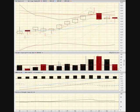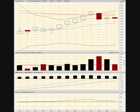This is a weekly chart of silver, and you can see anytime the highest high of any week is higher than the previous 3 weeks' highs, then that's an uptrend. And when the lowest low is lower than the previous 3 lows, then that's a downtrend. So you can see the second to the last candlestick there, we dropped below the low of the previous 3 weeks, and that broke the upward trend temporarily. So that's technically a downtrend.